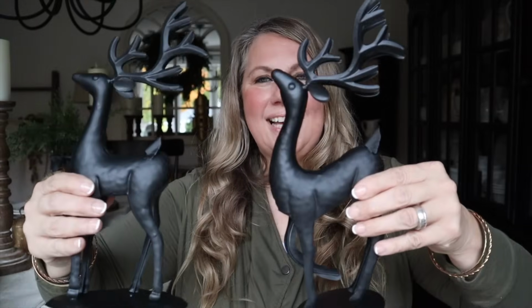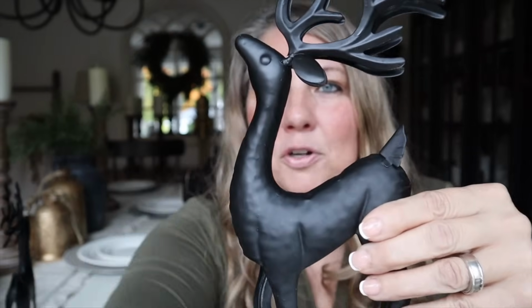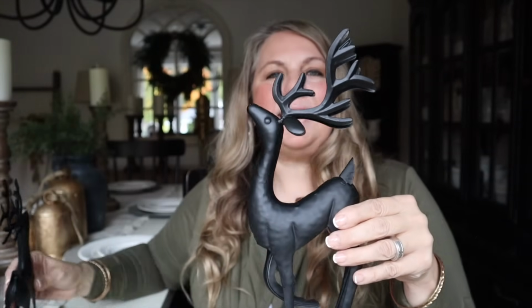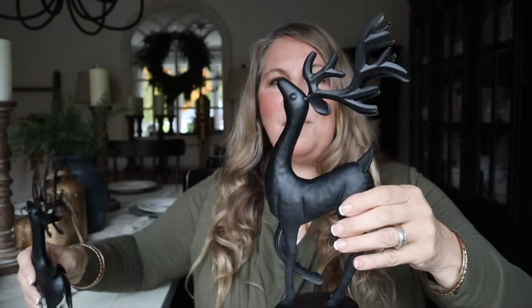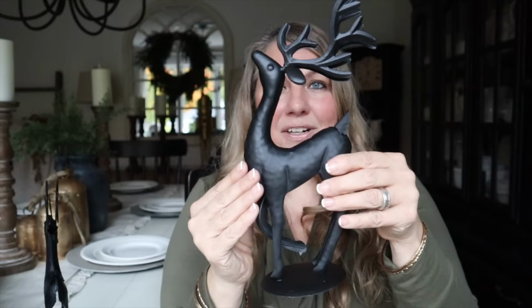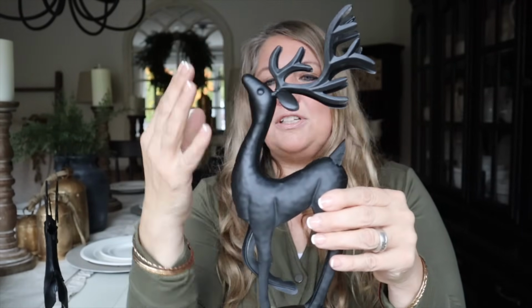Next up, I picked up the set of deer. Now these were actually silver, but I gave them a quick coat of black spray paint that I had on hand when I got home because these are somewhat similar to a Pottery Barn one that are not $5 each. So if you want that Pottery Barn inspired deer for a fraction of the cost, I just thought these were pretty. I love the antlers. And you can spray paint these any color.